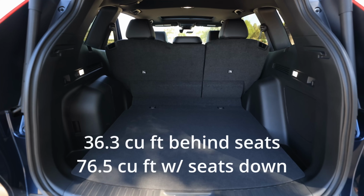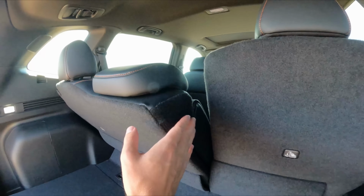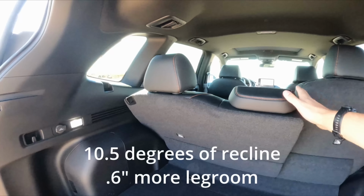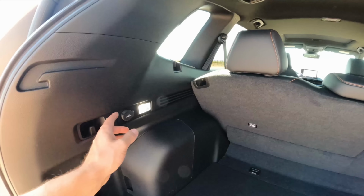Power liftgate, Honda's really impressing us with how fast this raises and how fast it closes while being quiet. More cargo space than we've ever seen before. And you see the seat reclining. This is the highest reclining seat, the greatest reclining seat Honda's ever created. I'll put the exact degrees in there. There's lots of different ways you can recline that seat.